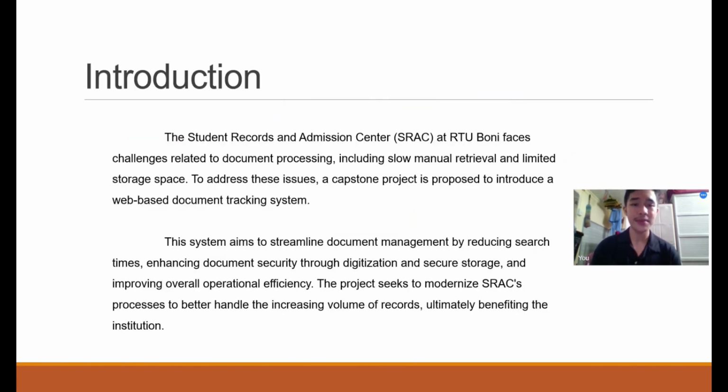The Student Records and Admission Center, SRAC, at RTU Boni faces challenges related to document processing, including slow manual retrieval and limited storage space. To address these issues, a capstone project is proposed to introduce a web-based document tracking system. This system aims to streamline document management by reducing search time, enhancing document security through digitization and secure storage, and improving overall operational efficiency. This project seeks to modernize SRAC's processes to better handle the increasing volume of records, ultimately benefiting the institution.